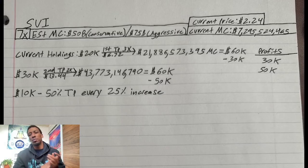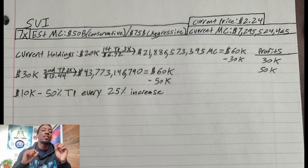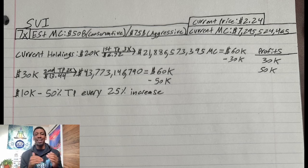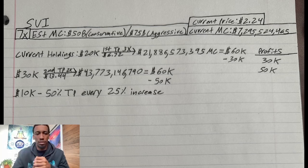All right, guys, so here's my classic take profit written on paper like you always see. I'm expecting SUI to do a 7x in price, which is a 700% gain from the current price. Now, when you set up your take profit, you want to have a conservative estimate and an aggressive estimate and have it set up to where even if it doesn't reach the conservative or even if it exceeds the aggressive, you're still able to make a good amount of profits, okay?